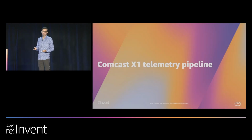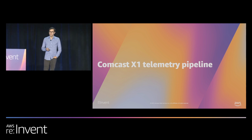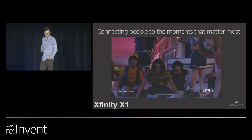Now, to give you the best context of this, and for someone to share how you do this in production at scale, I'd like to welcome Anushri and Ranga to the stage to talk to you a little bit more about the metrics pipeline of Comcast X1. Now, for those not familiar with X1, here's a quick clip on what the service offering does.